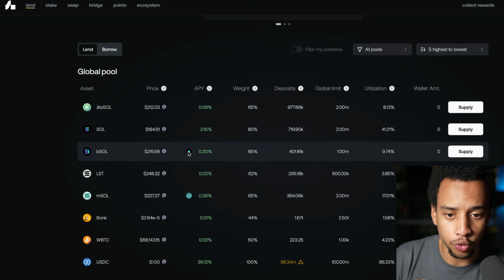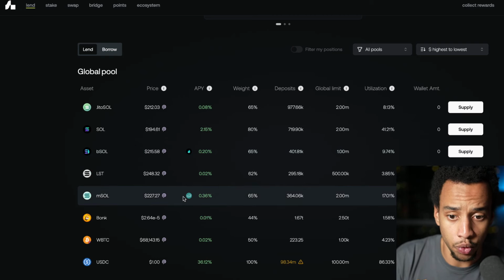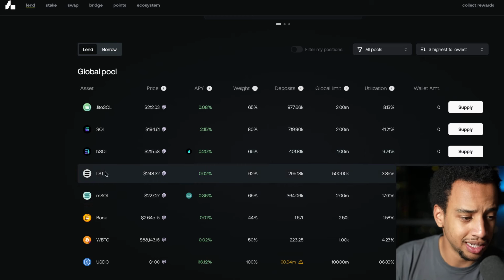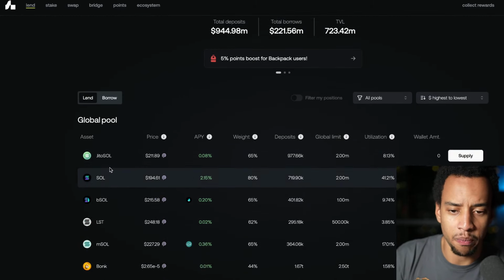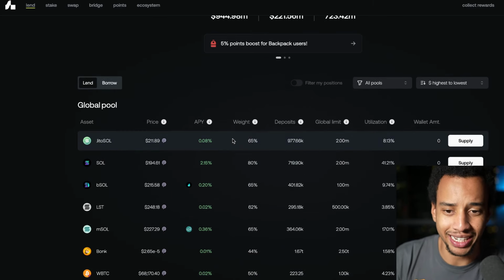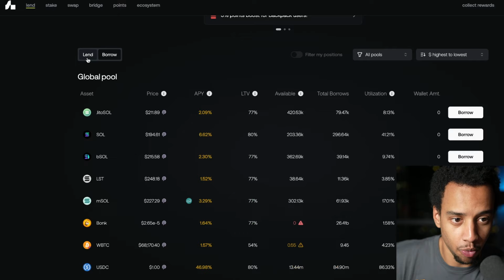If you do one, you might get some of these additional rewards. Let's quickly see. You get yourself some Blaze as a reward. If you do another, you might get some Marinade rewards. And if you do LST, you get the basically higher percentage for the liquid staking. So there are different benefits and different annoying parts about it. Similarly with the weight, because the idea is you're going to lend out a certain amount of money where you can also borrow some more.